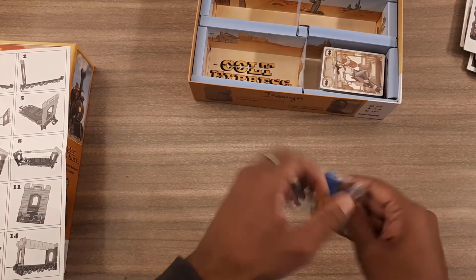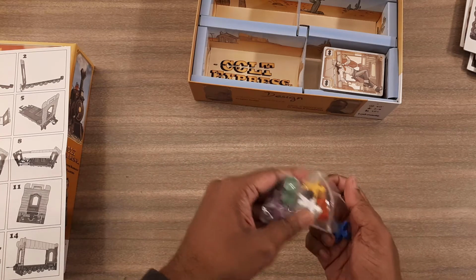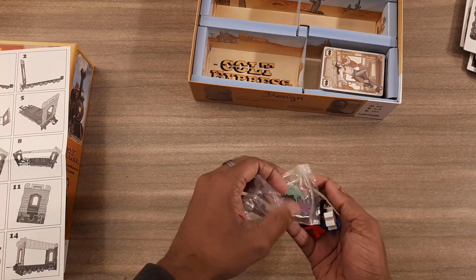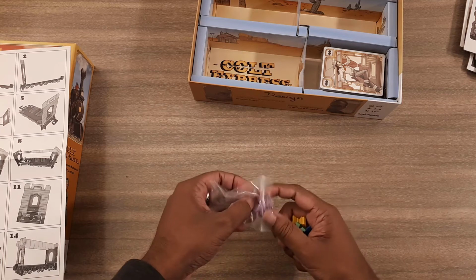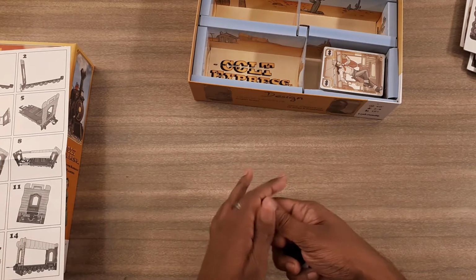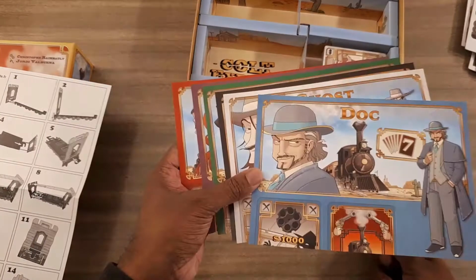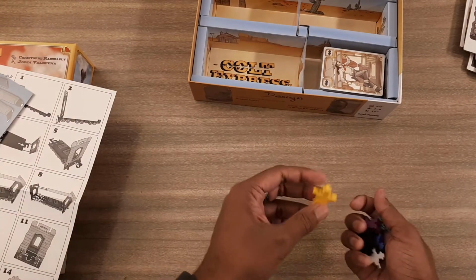These are meeples, but Western style meeples. Now, they would match the color of the character that you're playing. Plus, of course, there is a sheriff. And I believe the sheriff is yellow. Maybe the sheriff is black. Actually, let's see. The sheriff is yellow because there is no yellow character. So red, purple-ish, yeah, purple, green, black, white, and blue. So the yellow would be the sheriff.